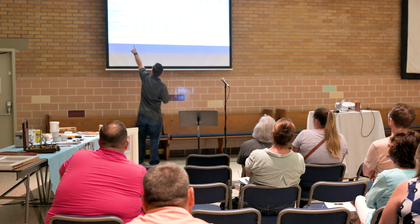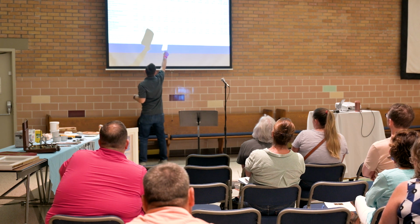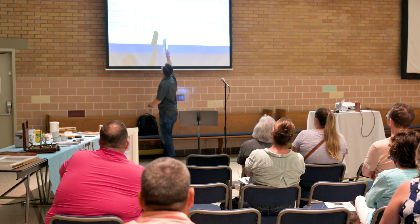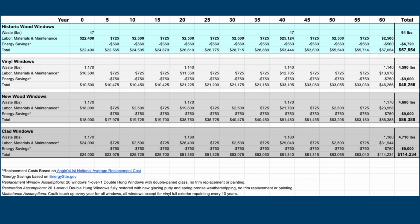Versus vinyl, new wood, and clad windows every about 20 years, and we're being gracious, we feel like, to do that. You're replacing your windows. And then obviously you've got a little more energy savings there, so we're trying to be fair to the replacement windows. There's a little more waste. So if we take that all in total to the end, this is what you get.